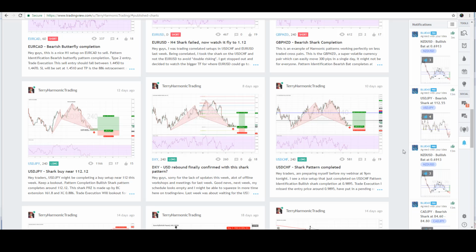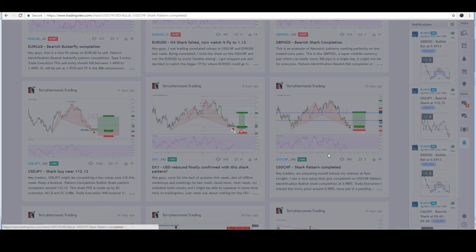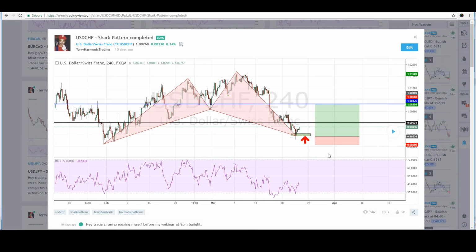So I'll start off by reviewing some of the setups I talked about last week, the 3 stop loss that I talked about. So I just want to share with you guys my struggles being a harmonic trader, and you get to see my struggles, you get to see my joy. What I want to do is to be as transparent as possible to you guys. So the first setup that I took last week, it was actually on Friday's close 2 weeks ago.